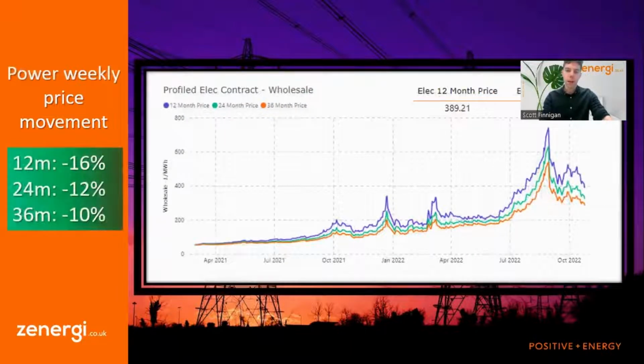Moving on to power, losses are actually greater on power, so that is a difference from the previous weeks where the power market has been a bit more resistant, but certainly last week it has given way much more in terms of prices there. Again, it's been on a downtrend for a couple of weeks now at least.